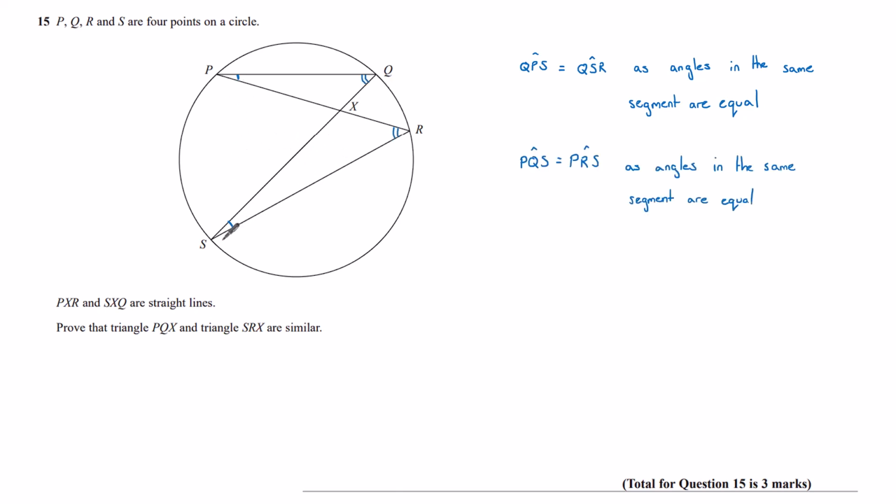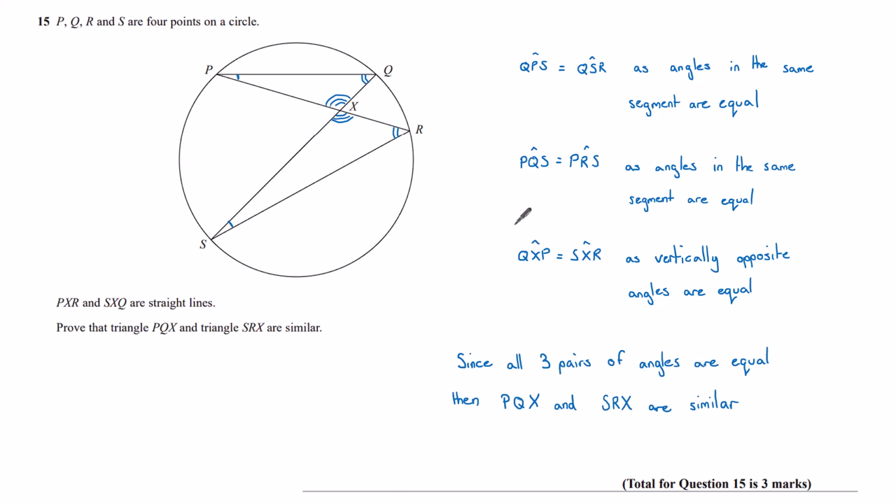For the same reason, angle PQS and PRS are equal, as they are also angles in the same segment. They are both subtended from P and S. And then lastly, angle QXP and SXR are also equal, as these are vertically opposite angles. And so since all 3 pairs of angles are equal, then the triangles PQX and SRX are similar.